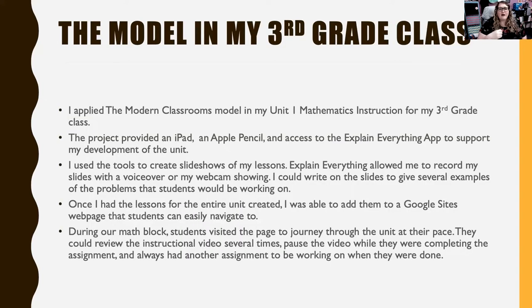So the model in my third grade classroom looked a little bit like this. I applied the Modern Classrooms model in unit one of my mathematics instruction for my third grade class. During the project, they ask you to just focus on one unit so that it made it a little bit easier to see how the process worked. So I focused on unit one of math. For me, in third grade, that was rounding numbers to the nearest 10 and to the nearest hundreds.